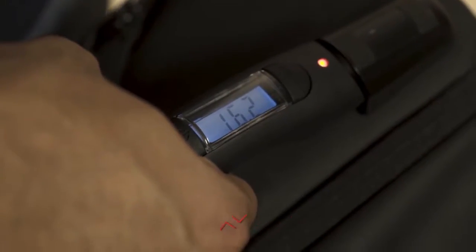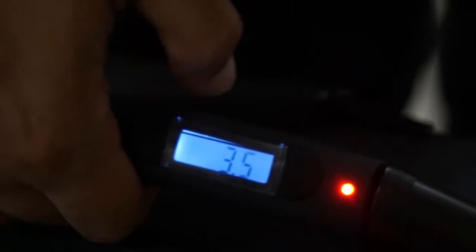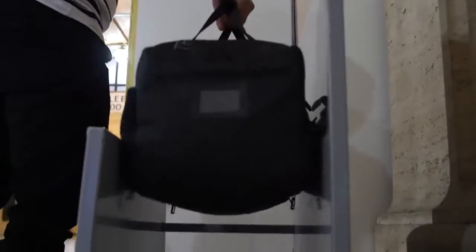It's the only backpack with a built-in sensor and integrated digital scale. It keeps track of the exact weight in ounces, pounds, or kilograms being carried, ensuring compliance with airline baggage restrictions.